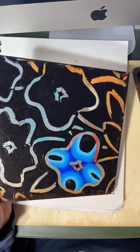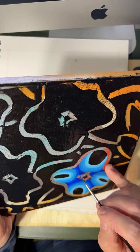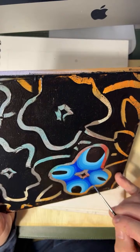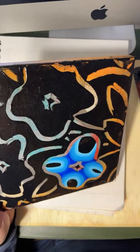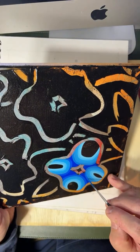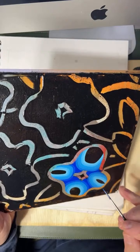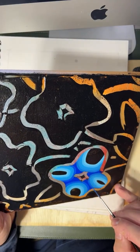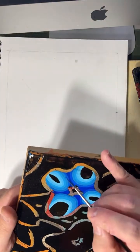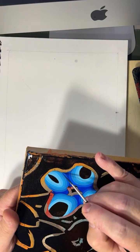So, okay, I better leave that alone. Leave that alone, mister. Let it dry. It's acrylic. You can always go back, cover it again, but you don't want to overwork it. I think I may have used a little too much water in it too. What's going on here? That's plain. Okay. Don't know if it's working or not.